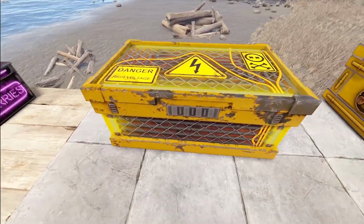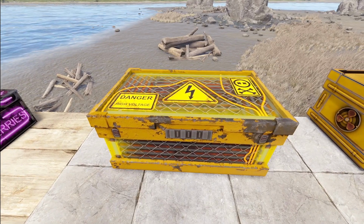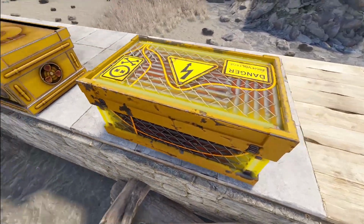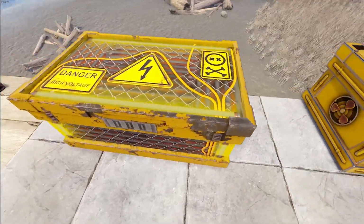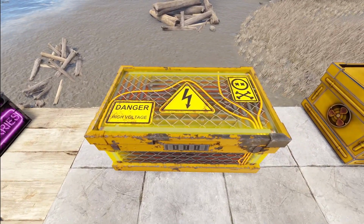Then over here we've got another really nice box. This was also in the running for the top 10 this week. This is the Voltage Barrier Large Box. It has a glow to it as well. It just has a very cool looking electrical industrial look to it. And yeah, it'd be a great box for keeping your electrical stuff in. Definitely has a nice look.